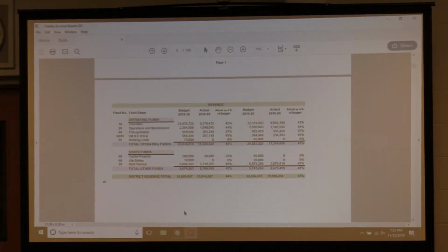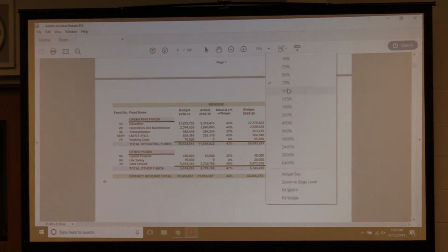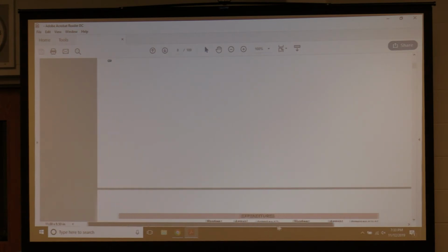So moving on to page 8, the summary of revenues shows that the district has received 43% of our revenue for the year, and this amount is very equivalent to last fiscal year at this time, which was 44%. On page 9, there's a summary of expenditures, which shows that the district has spent 32% of the budgeted expenditures for this year.